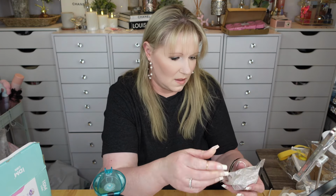Although I did, so this is, what is this? It's a blush ball. It's like a blush stick, you know, that's all that is. We don't need to get that out, right? We don't need to get it out.